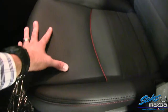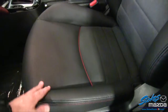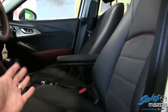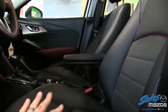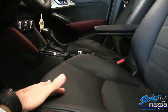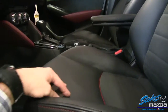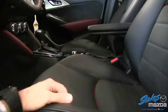Now you may ask, what is the deal with perforated leather? Well, let me tell you right now. Have you ever gone out on a Sunday and had your girlfriend or wife sit on the seat over there in leather and she's got a dress on? Well, it's going to be super hot in the summertime. Your legs are going to stick to it. It's going to get hot. Anybody, whether a guy, girl, or kid, you're going to know it. So the perforated lets that leather breathe and stay cooler and doesn't get stuck to your legs. So that's a good thing by Mazda to put that in there. Now let's hop in.